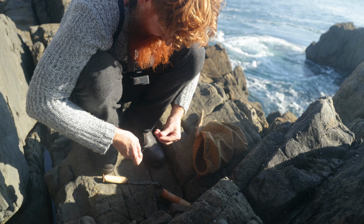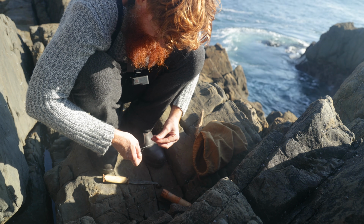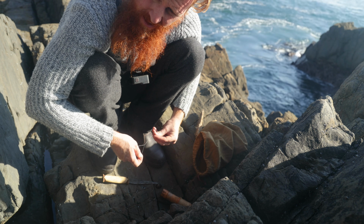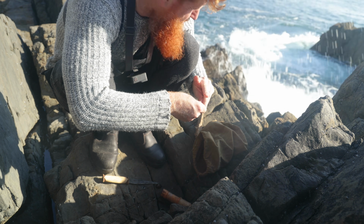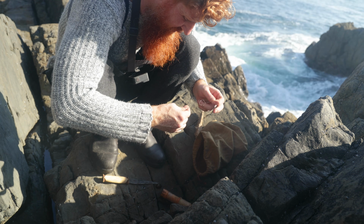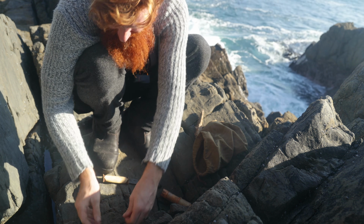Now, of course, in the 1700s, they wouldn't have had nylon fishing line. I'm not quite sure what they would have used, whether a wax thread or just very fine string or rope. But I'm kind of cheating here using nylon.